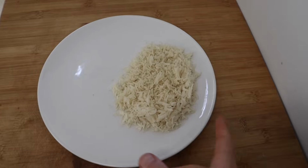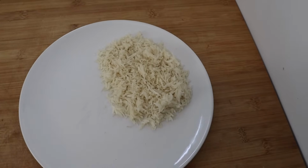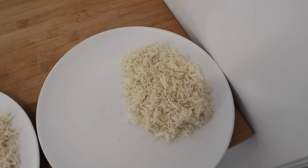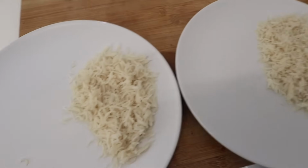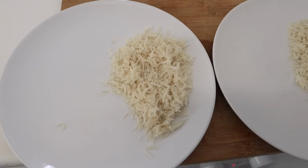Typically, the microwave rice that you get in packets, that is 250 grams. So it's just like half of that. And yeah, it contains 208 calories, and honestly, for 208 calories, that is tiny. So a simple tweak that you can make is, instead of having 125 grams of cooked rice, reduce the portion size to 80 grams, which again, you can see there's a difference, but it's not huge.